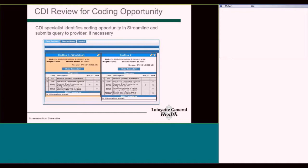This is a CDI tool from Streamline Health. This allows the CDI specialist to identify coding opportunities within Streamline and submit queries to the provider when necessary. These are two working opportunities pending the results from the queries that were presented to the physician.